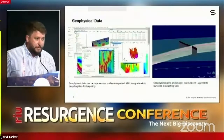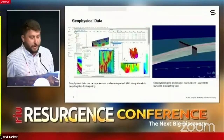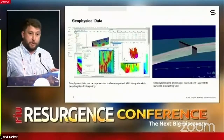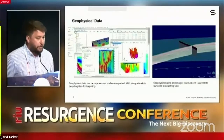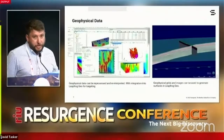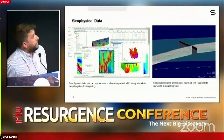So firstly, we have geophysical data, so we need to do interpretation on that. Any free range or any open source geophysical data can be reprocessed and reinterpreted in our Oasis Montaj product. 2D data can be transposed into 3D conceptual models with integration into Leapfrog Geo. So you can see the image here on the right.